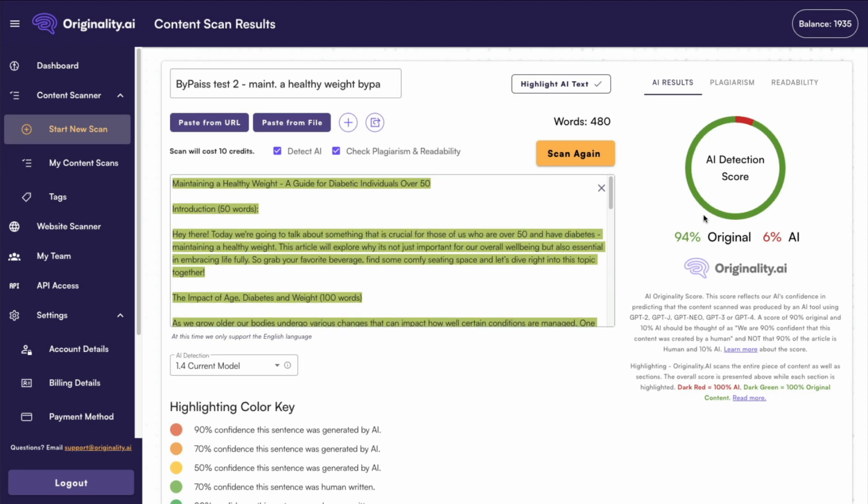So in this case, I was pretty impressed with the results because 6% AI written is nothing to worry about if you were to post this and publish it on your blog. Now, I don't recommend ever publishing something without rewriting it somewhat, but this was a pretty good test result.